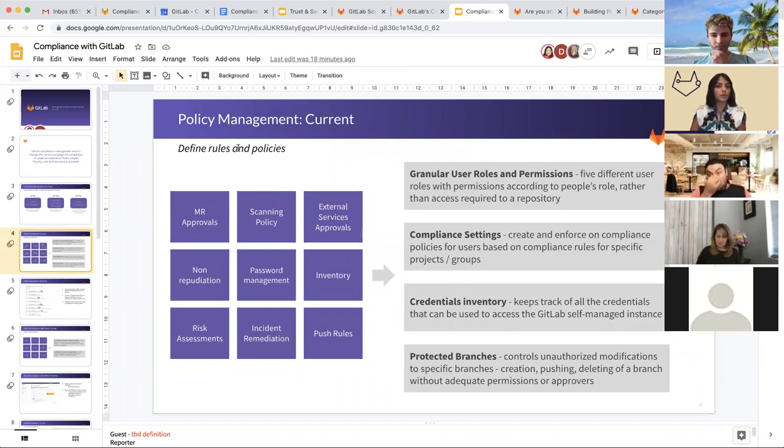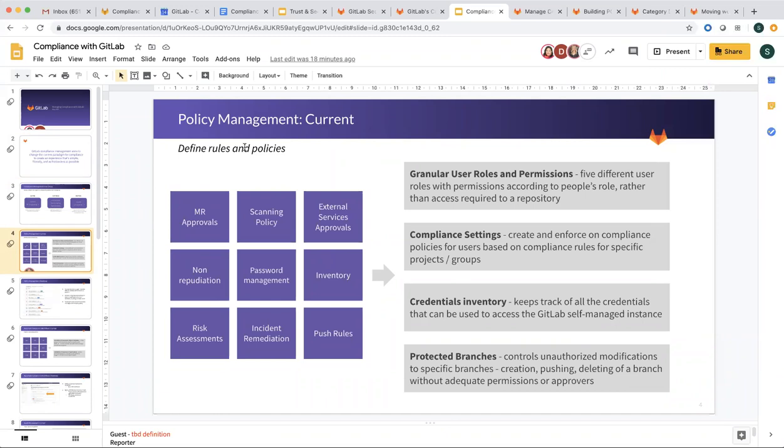Speaking about policy management, which is where we define the rules and policies. In general, the typical rules and policies that may be required are: how do we manage our passwords? Are we performing segregation of duties? Are we making sure that only users with the right credentials are able to access the product or not? Do we have approval rules, and are we able to allow the right users to push into the product or not, right? So these are some of the rules that a customer might want to define, and we have various different features that cover some of those.